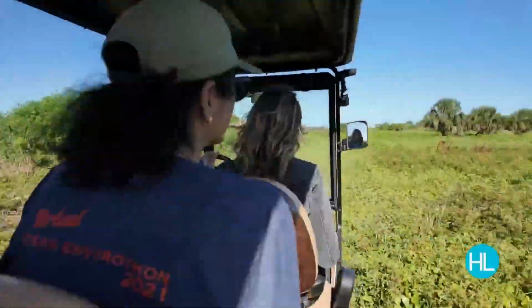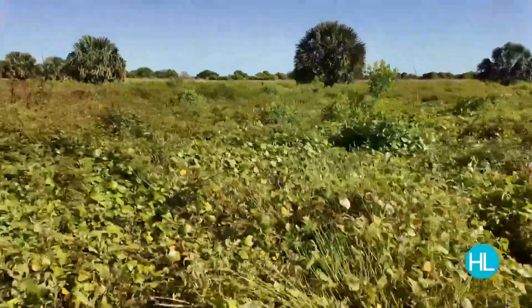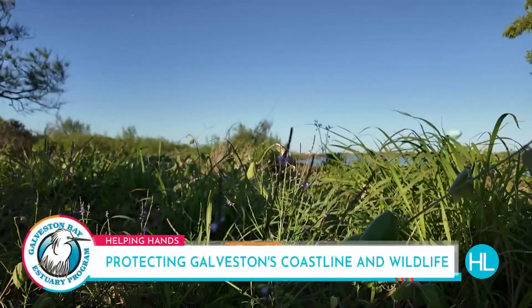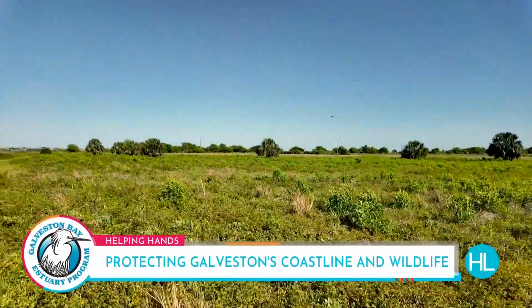Carla, this is amazing. How many acres is this? So the Coastal Heritage Preserve is 1,039 acres. We have 700 acres on the bay of 3 miles of living shoreline. Where we are on this section is 364 acres.